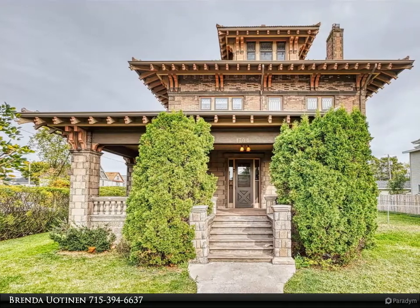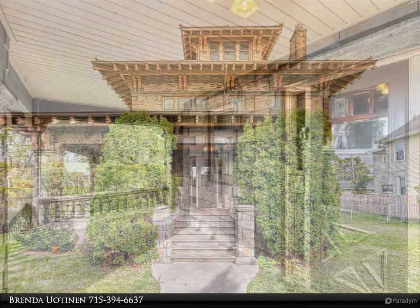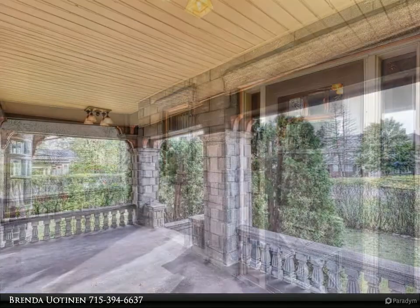Exceptional and historical home on a large corner lot. Fenced backyard with detached garage that has a full basement. The ornate exterior is what catches your eye as you drive by, and the interior will not disappoint you.